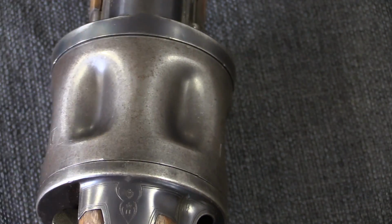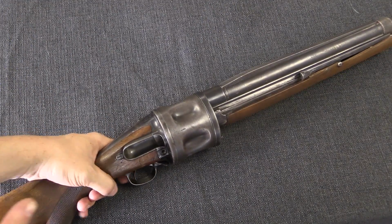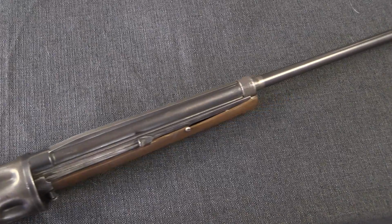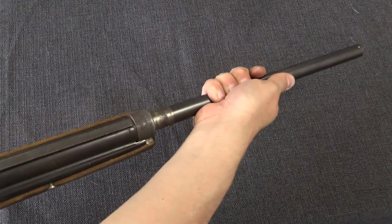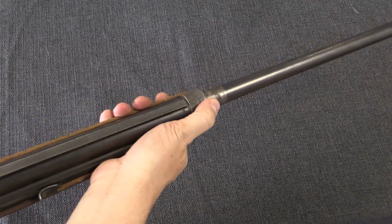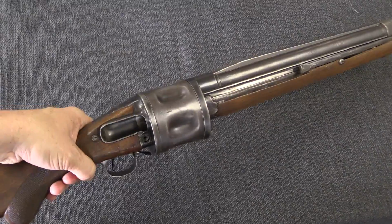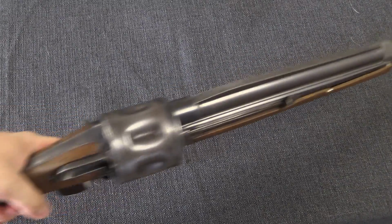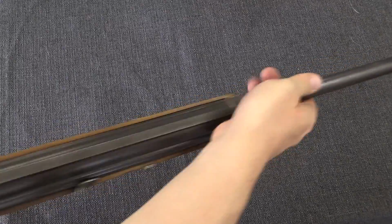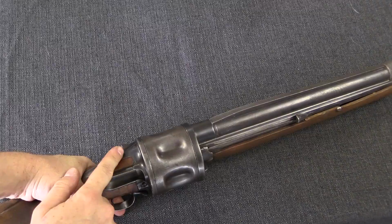So let's take a look at how this works. The first thing you need to do in order to load this is actually cycle the barrel forward. And this is what normally will happen when you fire. You can take this and pull it just slightly forward. That action recocks the striker back in the firing mechanism. So from this position, I can actually dry fire it. You can hear that. Normally, that would rotate the cylinder, but our cylinder is already at its fully unwound position.